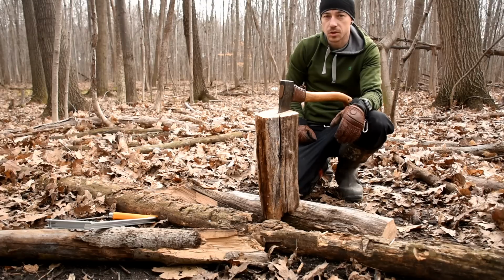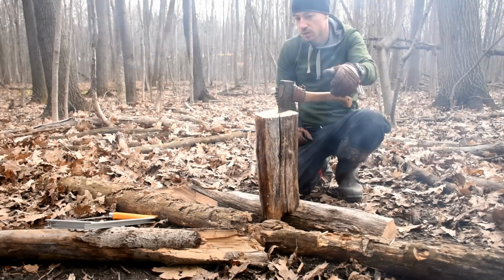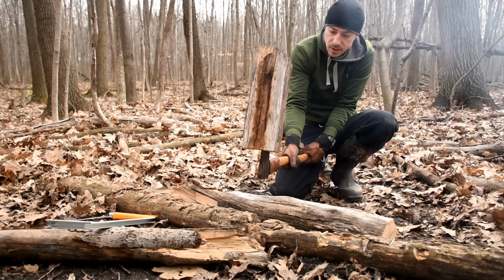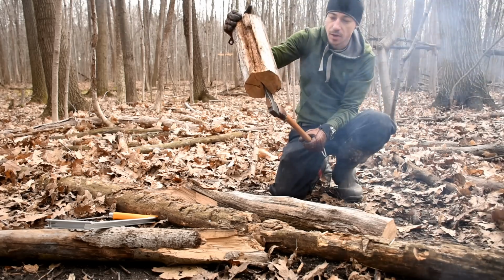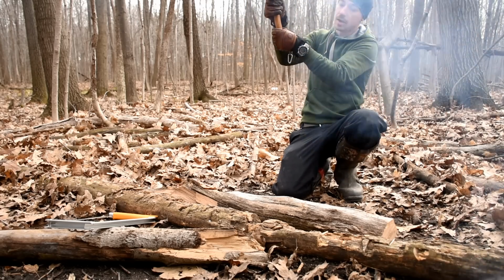But what you can do sometimes, not all the time, sometimes it doesn't work, sometimes it's dangerous. Where my camera is right now is kind of dangerous. You can flip this upside down and use the momentum and the weight, actually just the weight, of the log to split itself, hammer pull down. So we're gonna try that without sending the wood flying into my camera.